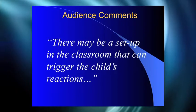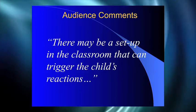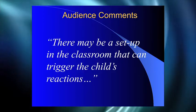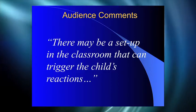Again, I know it doesn't always happen, but I know when I've made observations when we go into other classroom settings, there are situations where things like this happen. We get the call that the child is acting out, and then when you actually go to the classroom, it's, yes, we understand the child kind of worked out, but at the same time, there is a certain setup within the classroom that's kind of triggering these sort of behaviors.